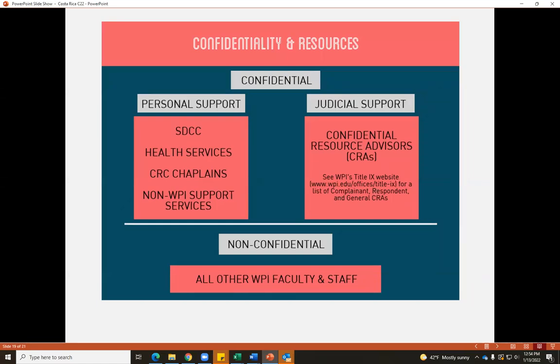If you do confide in your advisors, any other staff, or any other students, we are not confidential. We would need to report that to the Title IX office. And I'm going to suggest, if at any time you are in a situation like this, please consider reporting, because the amount of resources that become available to you upon reporting to the Title IX office are enormous compared to trying to manage something like this on your own.